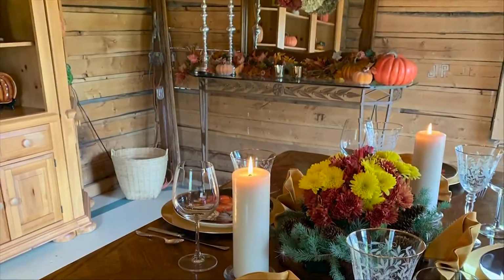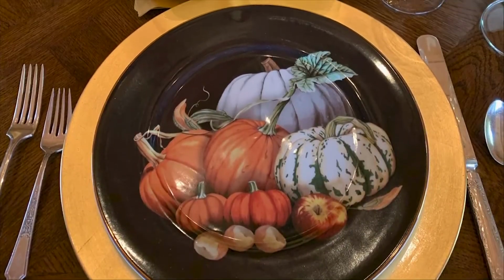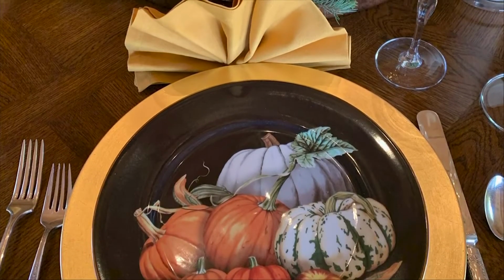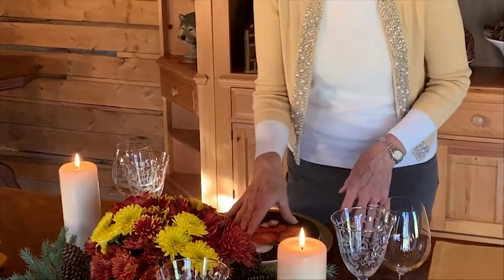And so, what a beautiful backdrop for our Thanksgiving dinner, and that brings me to the table, and that's where the magic happens. This table is festive, but not fussy. Fabulous Thanksgiving plates against gold chargers. Supermarket flowers set in a wooden tray with spruce branches and pine cones.